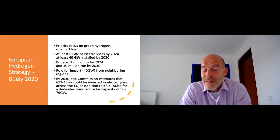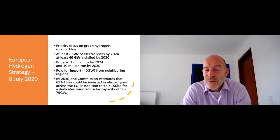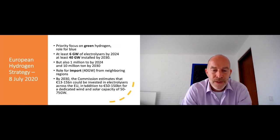But if you do the maths, 6 gigawatts won't give you 1 million tons. So you do need blue hydrogen. You probably need biogenic hydrogen, perhaps already some imports by 2024. The same is valid for the 40 gigawatts. You really need 80 gigawatts, and even that gives you 10 million tons in 2030. So it's an interesting challenge. Obviously, massive amounts of money are involved. The bulk of that will go towards renewable electricity, not the electrolyzer. The electrolyzer is a big part, but most of it will go to the cost of electricity to make all of that work. Next.